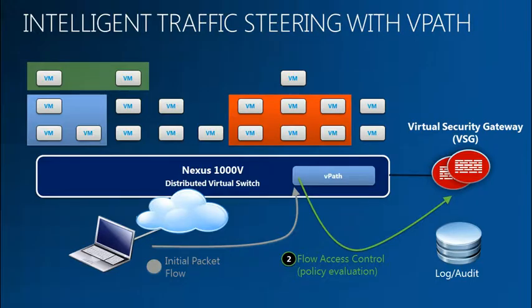So VSG does all the computations, and it relays the decision whether to deny or allow the packet to the vPath. vPath caches the decision and then enforces the policy. In this case, it is to allow the packet to go from an external client to this particular VM. So this is the typical flow for vPath when you want to enforce a specific policy. The very first packet in any flow goes to vPath, and vPath redirects that to the virtual security service node, the service node makes the decision and sends it to the vPath, and vPath enforces the policy.